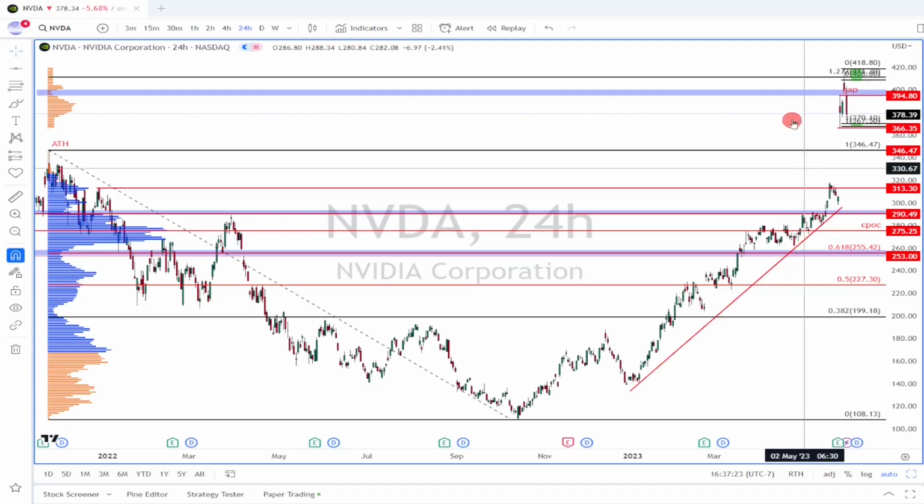Notice NVDA came up to the upper range of the expected move, which is between 408.80 and 418.80, and also put in a new all-time high at 419.38. Now, this is a clean all-time high. What I mean by that is the all-time high is made in the RTH session, the regular trading hour session. So it is clean, and it will go down into the record book as an all-time high.